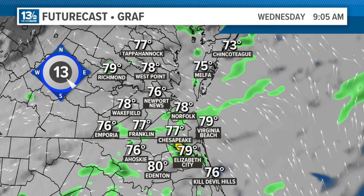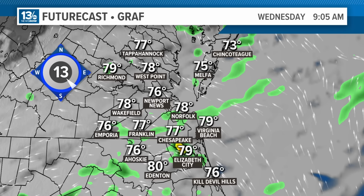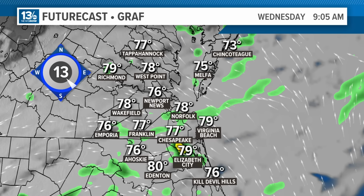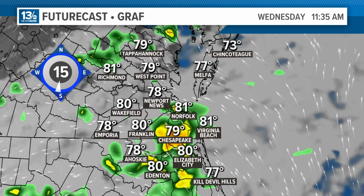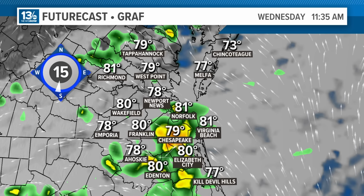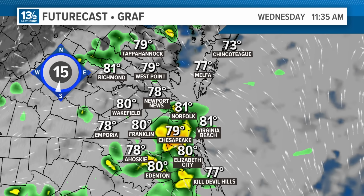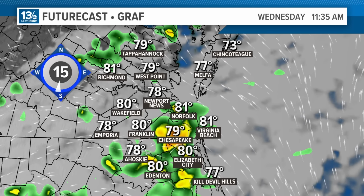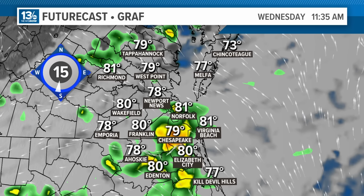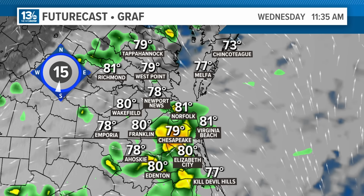So let's walk you through our future cast to show you exactly what we should be seeing, or the potential of what we could see over the next couple of days. Isolated showers will continue for the morning and then transition into tropical downpours by lunchtime. With all of the cloud cover, all of the rain, temperatures will stay in the upper 70s to lower 80s. Now, we could see some rainfall totals getting a little bit higher than what we're seeing forecast, because we could have some isolated very heavy downpours over small areas. So be very careful as you're getting out and about for the rest of your week.